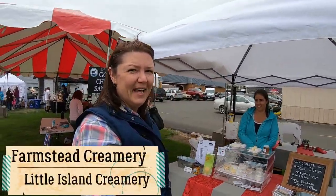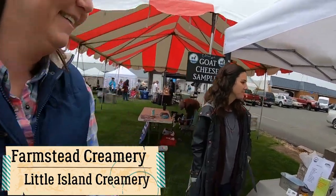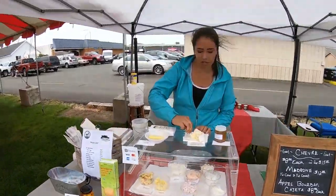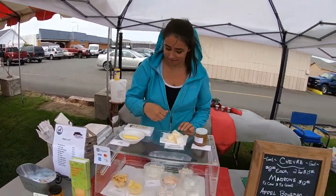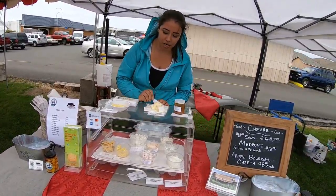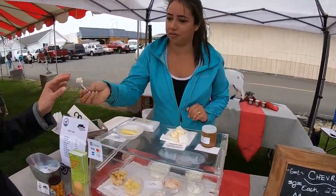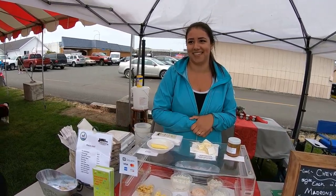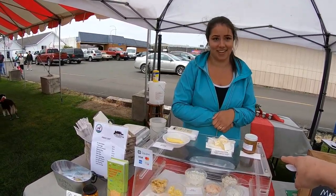Of course, we have one of my favorites. The Farmstead Creamery, Little Island Creamery. Lots of good cheese here. Our Madrona is perfectly seasoned right now, ready to eat. Wanna try? Sure. So this is a brie-like cheese, but what's special about this is it's half cow, half goat. Mmm. With fresh milk from both creameries. So good.